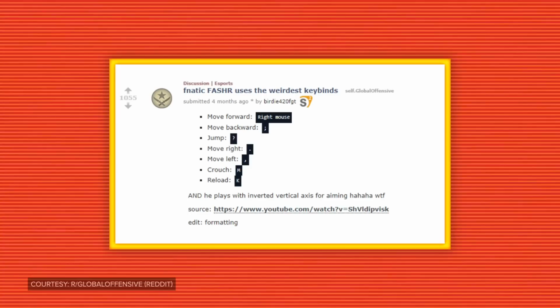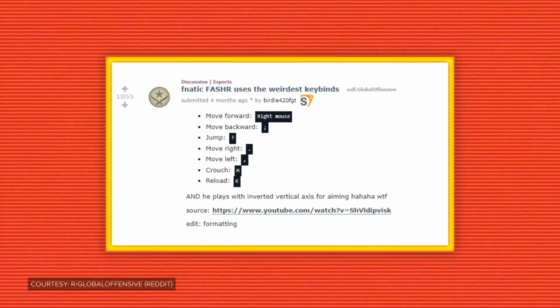Fasher is just a straight up freak. Yeah, I said it. While some players like to hold W to move forward, Fasher holds mouse 2.